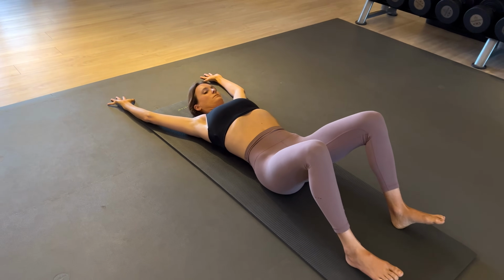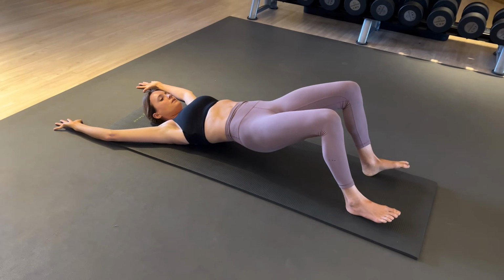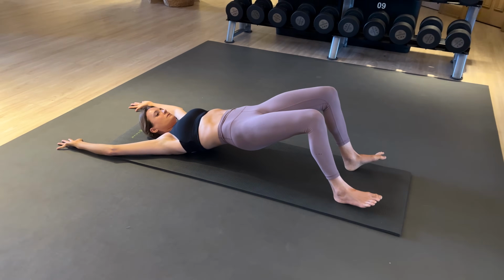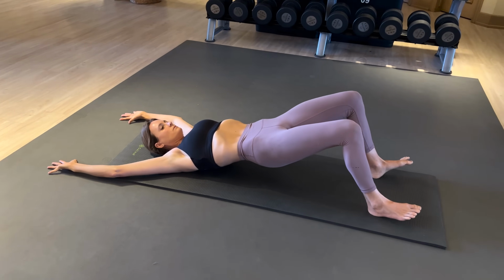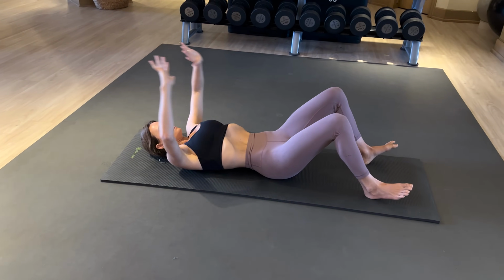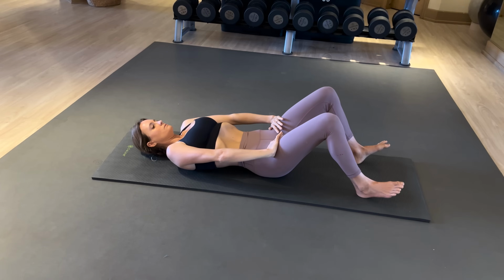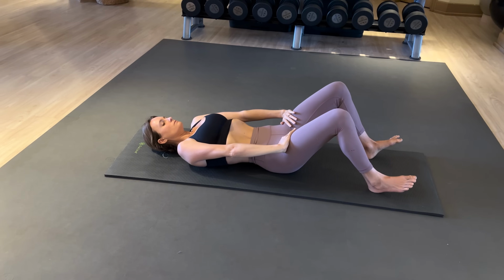Exhale, lift your hips. So you'll pull your heels as you lift your hips. Come to apnea in the top of this bridge here. Good. Now in apnea, you're gonna lower your hips as you pull your heels, and now you're gonna bring your hands down onto your thighs. Still in apnea, press into your thighs. When you inhale, you'll bring your arms overhead into that Y position.